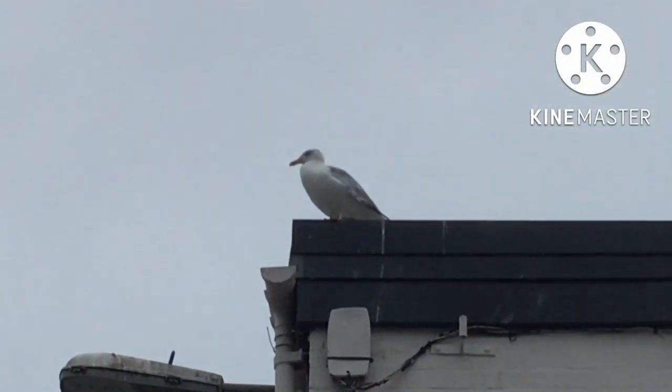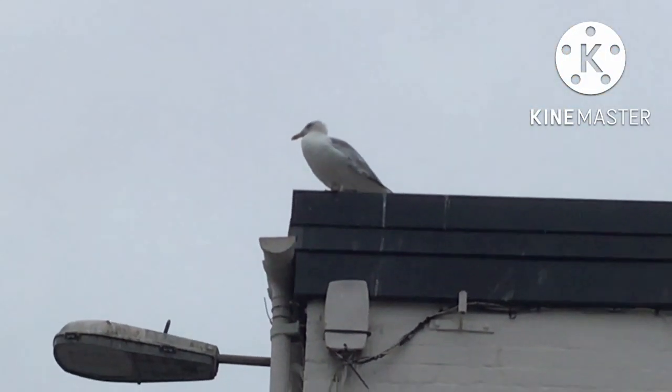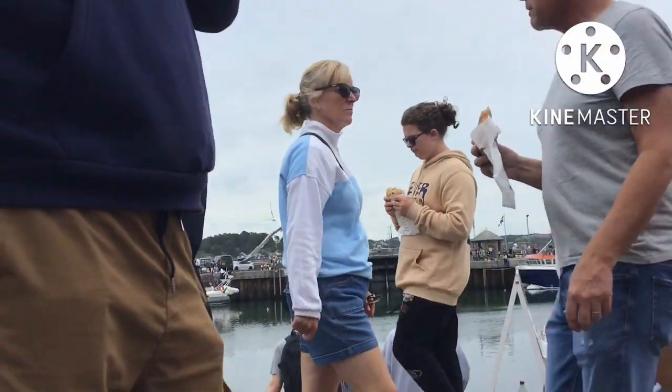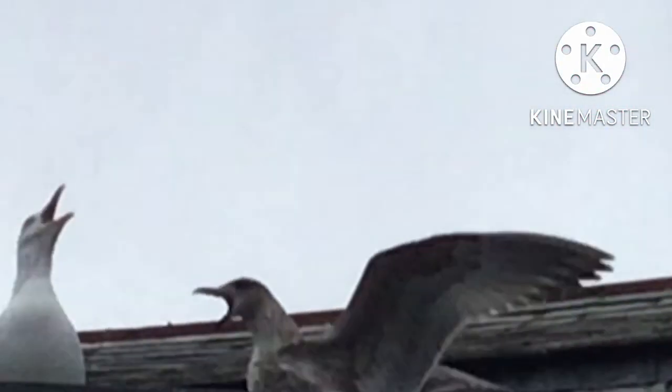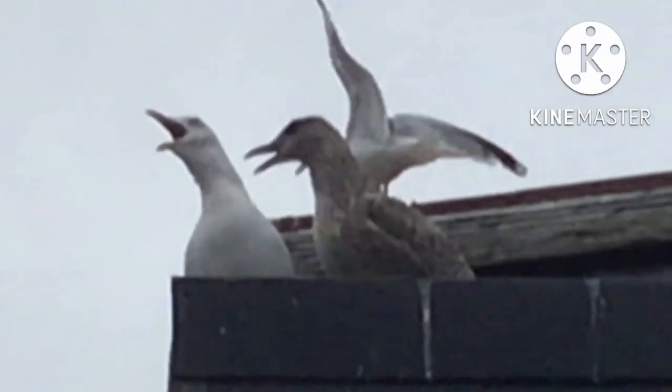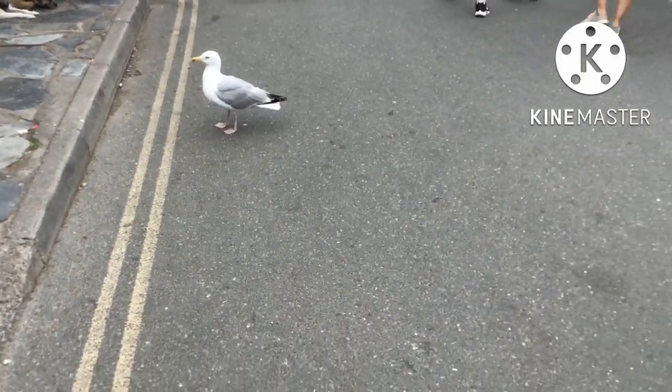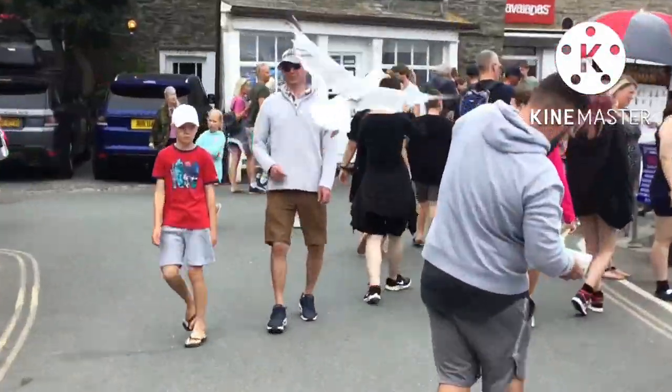And then we discovered seagulls, and they do love chips. And they do fly really close to you, so do be careful in towns like these. Whoopsie daisy, gonna make a run for it now. The seagulls are gonna come for that. Seagulls right there. And that was such a close-up there.